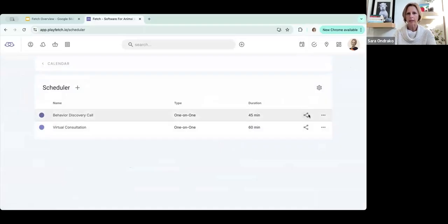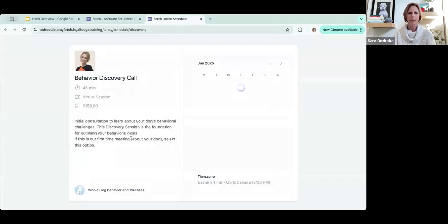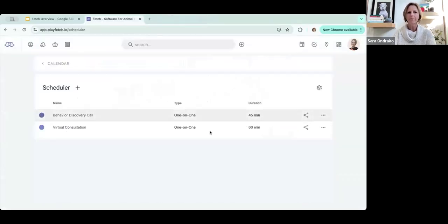This is the scheduler here. This will be your own link that will populate. I'll show you what this looks like here. So it's very similar to Calendly if you've ever used Calendly prior, but this is one that I set up. So this is the behavior discovery call, my initial call, how much time it is. This is all stuff that I've input here. And then you can see these are my available slots. So when someone clicks on that, it'll show what's available. They'll click on that. It will ask for their information and then they'll put in their payment and boom, they're on my calendar. Super fast and easy.